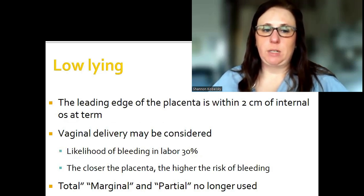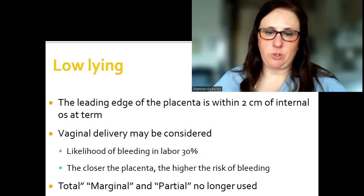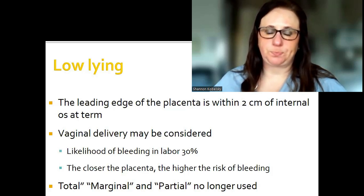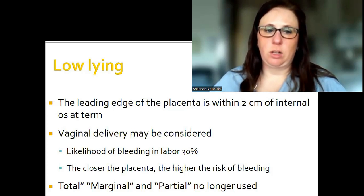The other concept would be a low-lying placenta, and that would be the leading edge of the placenta is within 2 centimeters of the internal os at a term gestation. With a low-lying placenta, you can attempt a vaginal delivery, but your risk of bleeding in the labor is about 30%. The closer the placenta, the higher the risk of bleeding, and some people don't care to take that risk, so then they would opt for the C-section. Just a reminder, there's outdated terms such as marginal previa, marginal placenta, partial previa that are no longer used. So it's either a placenta previa or a low-lying placenta.